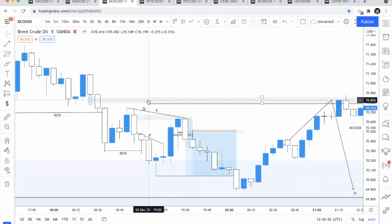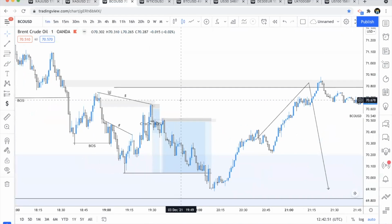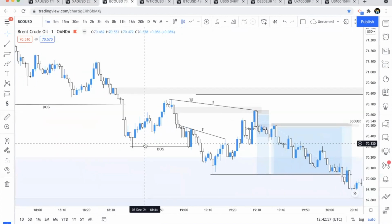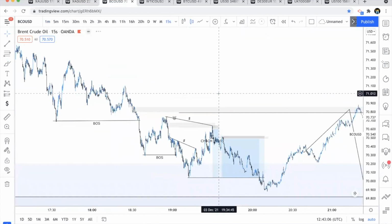So once I saw this liquidity, once I marked all my break of structures, I went on the 1 minute to look at it a little bit further to see what's going on. Once I saw this clear break of structure and this one here, I was just gonna mind my own business again and just do what I always do by looking for a sell opportunity.